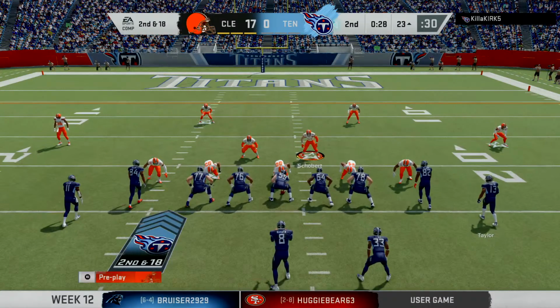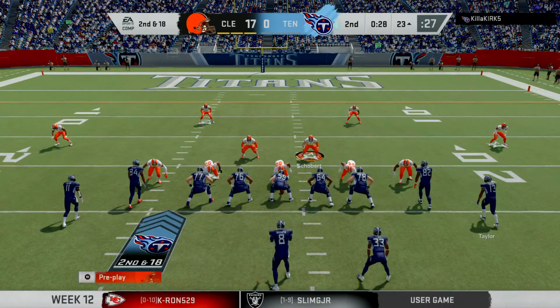Check 25. Mike 51. Let's go, D. Let's go.